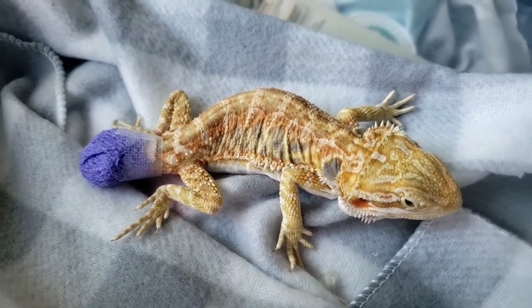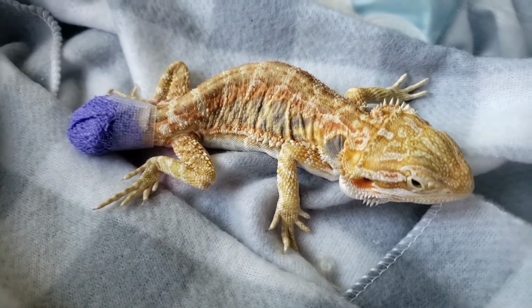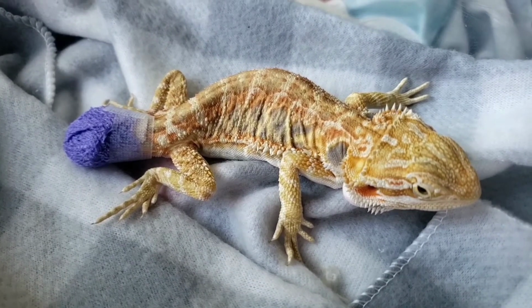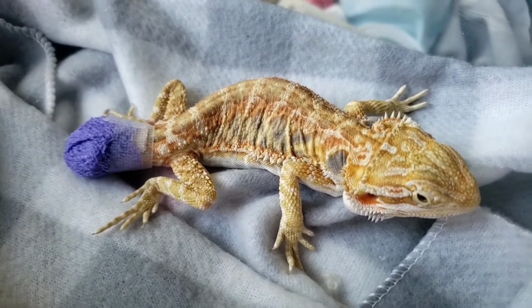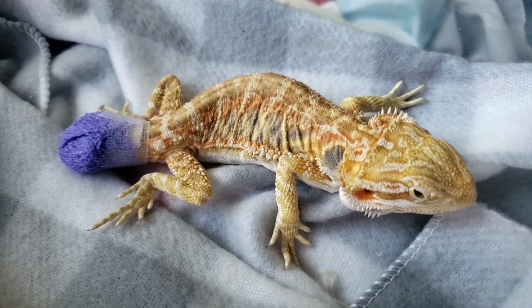Dr. Crawford says that when bearded dragons lose their tail due to fighting or injury in the wild, it usually heals very well all on its own when it's left open. So there were no sutures or stitching involved, so she's going to heal up completely, entirely on her own like she would do in the wild.